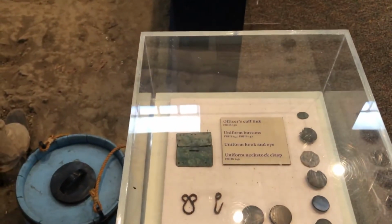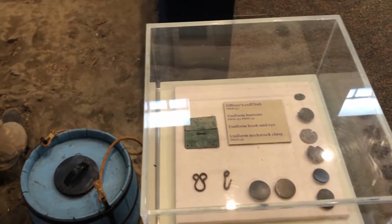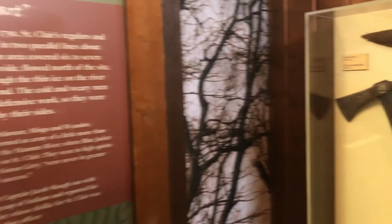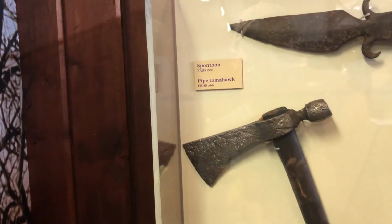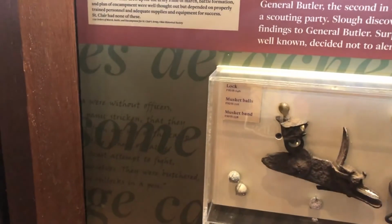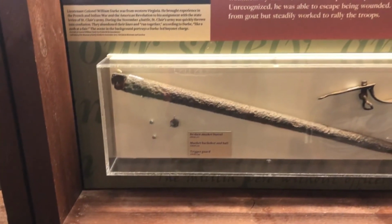So let's see. Officer cufflinks. Looks like Mickey Mouse. And they have uniform buttons, uniform hook and eyes, uniform neck stock clasps. Another fireplace. Here they have a spoon and a pipe. Tomahawk. They have a lock, a musket ball, musket bands. Broken musket barrel, musket buckshot and ball, trigger guard.